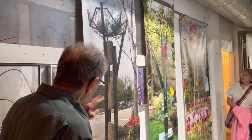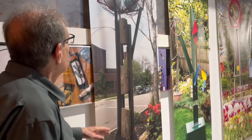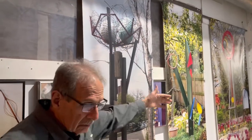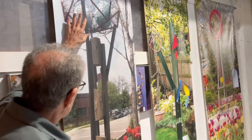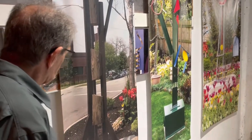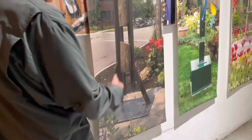So this is at 64th and Dorchester. This is Signs of Spring. And it's a giant robin's egg and a giant golf ball. They're 2 feet in diameter each, and a stainless steel cable nest. These pieces are from yellow cedar utility poles, and the rest is steel.